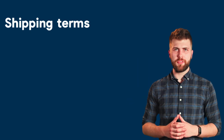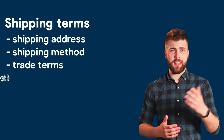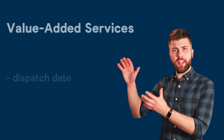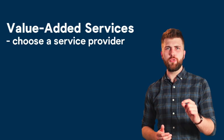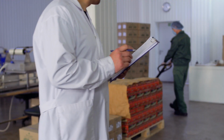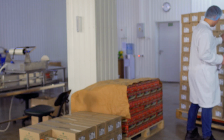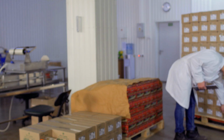Under shipping terms, you may change the shipping address, the shipping method, the trade terms, and the dispatch date. Under value-added services, choose a service provider and verify your contact details. A service provider will inspect and verify the quality of your products in China before they get shipped off. This is a valuable service to have. The last thing you want is to place an order for 5,000 products and then realize that the majority of them have a malfunction once they reach you.